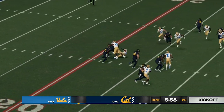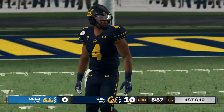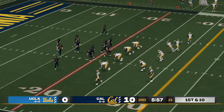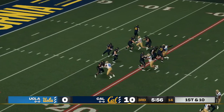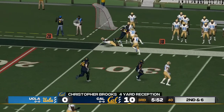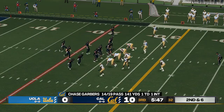Taken from the 3-yard line. Makes it to the 22-yard line. So now both teams come trotting back out onto the field. Barrett on a quick throw. Knocked out of bounds at the 25. It's second down, six to go. Ball on their own 25.